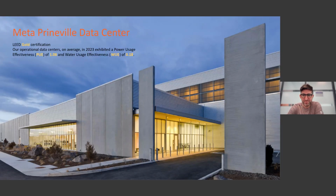Now this is a picture of the Meta Prineville data center, which I think I toured a long time ago back at Intel. But why am I showing a picture of this data center? Well, in 2023, they said that they had a PUE of 1.08 and a water usage effectiveness of 0.18, which is absolutely world class on both sides. But the key in this data center is that there were data centers in this 2011 to 2015 timeframe that had below a 1.1 PUE, and at the time the best in class average PUE was like 1.5 or 1.6. Power usage effectiveness is basically the overhead of how much power gets used for cooling and everything else in the facility that's not going to the IT equipment.